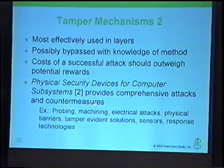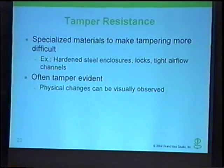So, another reference to a paper here provides a bunch of interesting attacks and countermeasures against all sorts of various tamper mechanism devices, and we'll get into a few of these. So the first one is tamper resistance, and that's basically using materials to make the tampering more difficult, to resist the attack. Examples here are using hardened steel enclosures, temperature hardened materials, and special locks. A good byproduct of tamper resistant things is that they're tamper evident, meaning if you have something that's really hard to open, like steel, and somebody's trying to cut through it, you're going to know right away that somebody's been attacking your product.